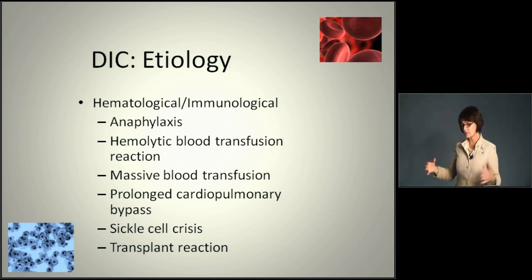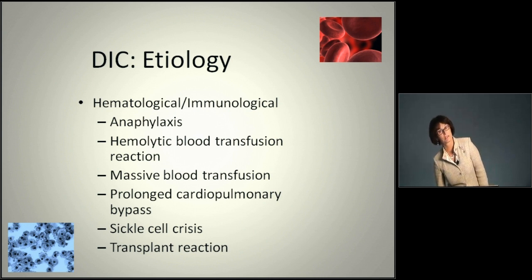Tachycardic, and when you vasodilate, what happens to your blood pressure? The whole thing drops, systolic and diastolic. Very good. Hemolytic blood transfusion reaction can cause it, massive blood transfusion, and actually the definition of that is 6 units of blood or blood products in a 24-hour period. Some of my patients, by the time I get them out of the OR, have had 30 units of uncross-matched blood. They're trauma patients who come in and blood products have poured in, they're still bleeding, and they're in trouble.